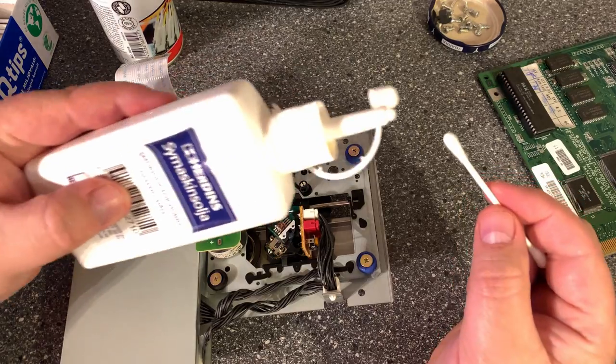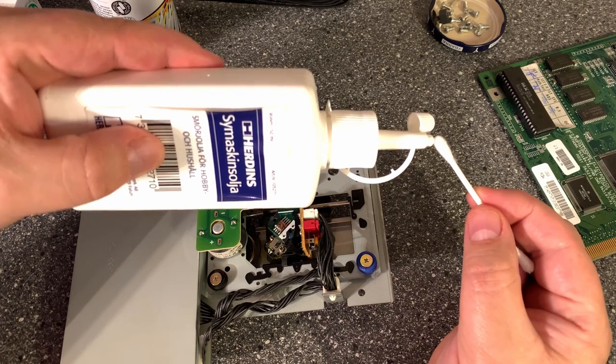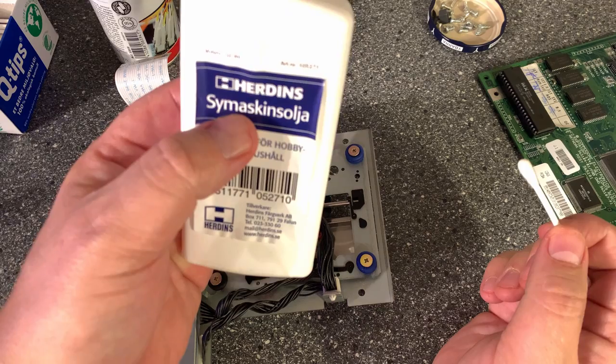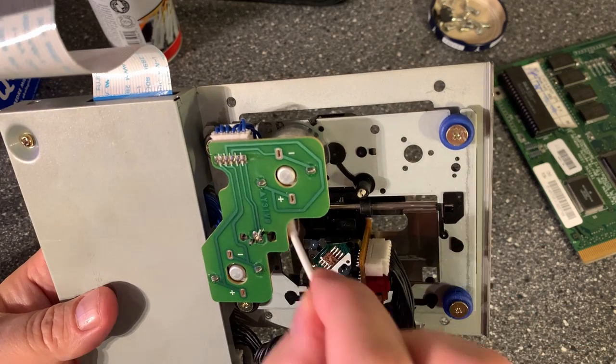So I just have a tiny bit of machine oil onto this cotton swab. This is oil meant for a sewing machine. And then I just use a little bit onto this metal rod here.